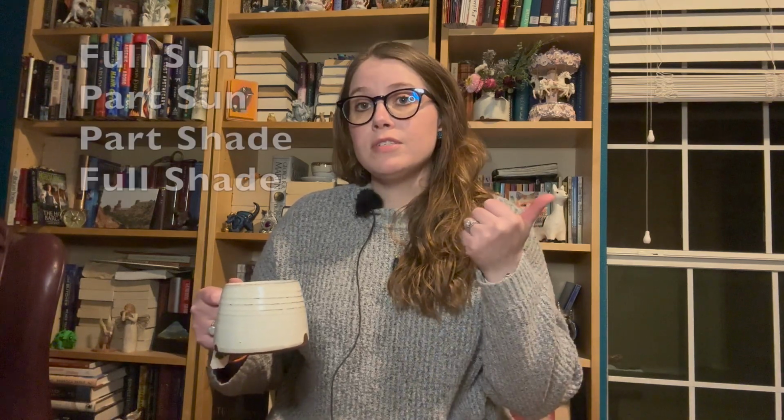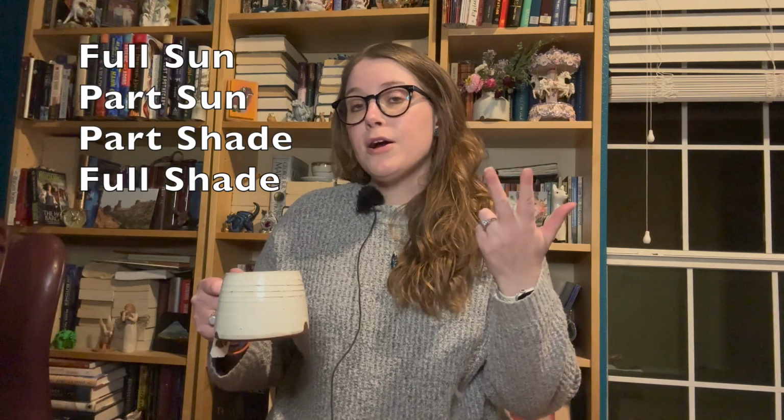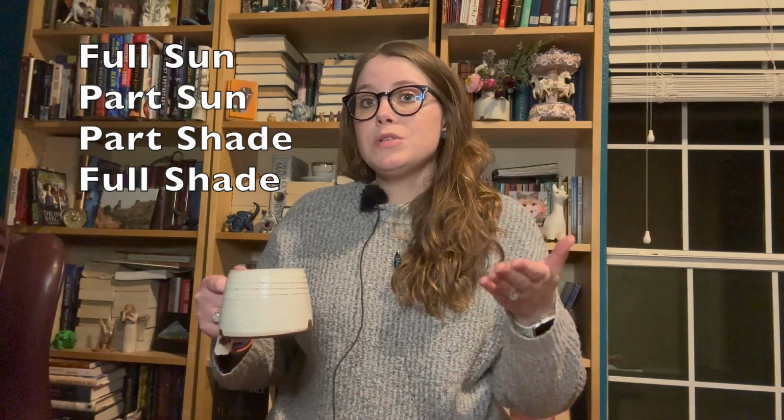But figure out the space you have available, because this will determine what kind of plants will do best in those spaces. After you figure out what kind of space you have available to garden, look at what kind of sun it gets. Does it get full sun, part shade, or full shade? This will determine the type of plants that you can put in that space.